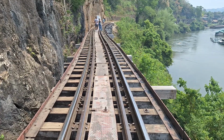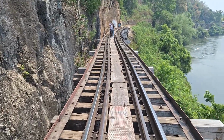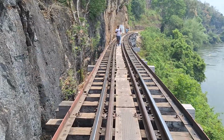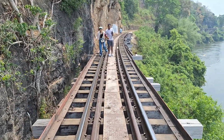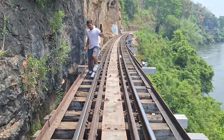So this is the western end of the Tham Krasae wooden bridge, the famous trestle bridge. It's another landmark along the Death Railway. And what I'll do is I'll tell you about its history as we're walking along.